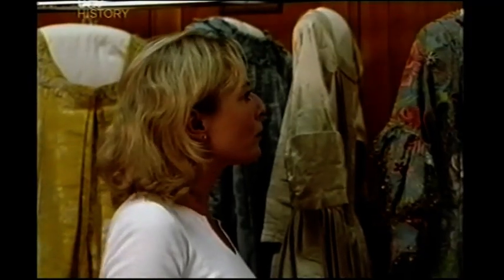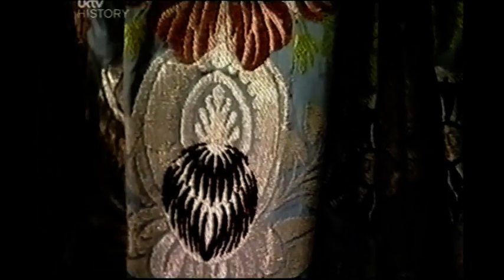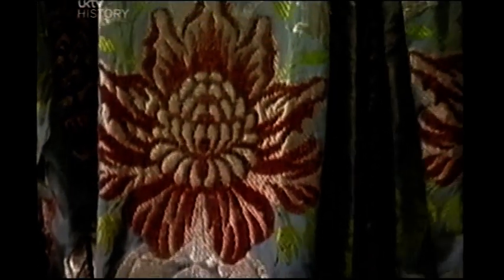So what sort of people would have bought these dresses? Well, something like this one that has so much silver in it, and it's real silver thread, would have been worn by a very, very wealthy lady.